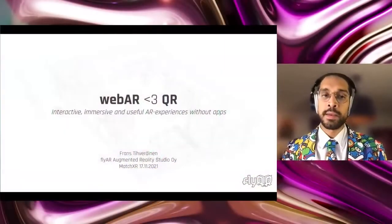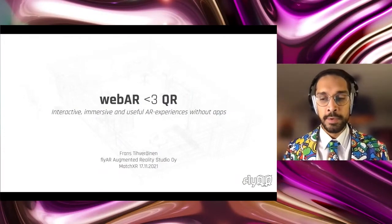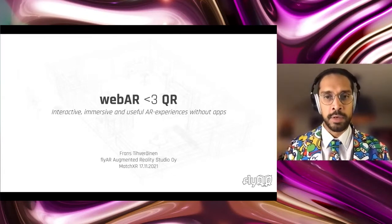So yeah, I'll be talking about WebAR, and slightly also about QR codes, and how WebAR is sort of reinventing QR codes to be used in a whole new type of way.